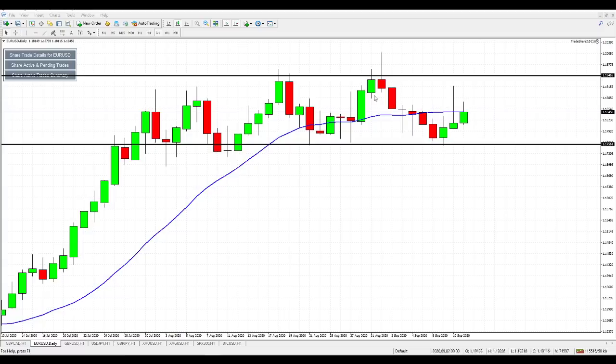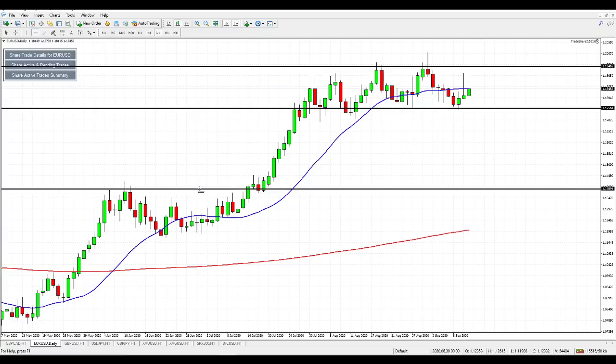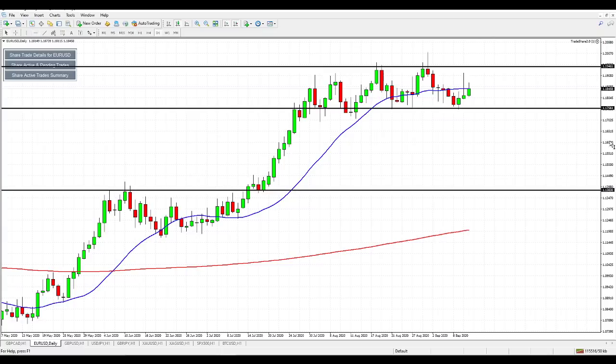So the big question here is, if we were to see a pullback, where do we see it go? Well, I've mentioned this level a couple times, so I don't want to keep repeating myself on these Sunday streams. You guys have probably seen this or remember this from the previous one, but I still think that a reasonable pullback would be back to the 1.1383 level.